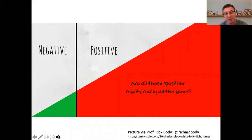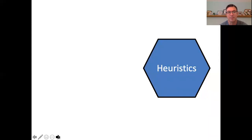And the underlying reason for this, and I really like this slide from Professor Rick Body, is there comes a point where something goes from negative to positive. So as I explained previously, that 37.9, if you go up 0.2 of a degree, you become 38.1, and that completely changes what the guidelines tell you to do about the child. But it's just an arbitrary line, and I think we need to remember that in all our clinical practice.